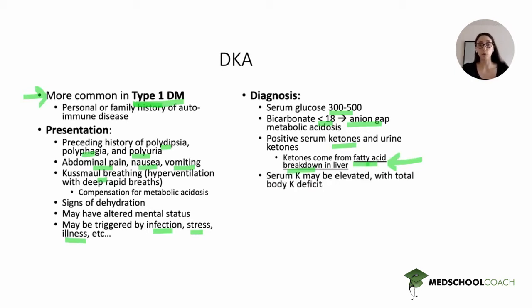Now, this is a really key point especially for management. In these patients, the serum potassium might be normal or might actually be elevated, but they have a total body potassium deficit. This is one of the highest yield points of this question and gets tested all the time on boards questions. So the serum K appears elevated. So why does the serum K appear elevated?